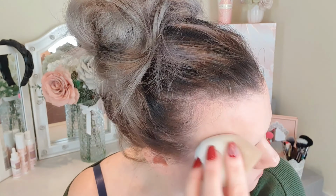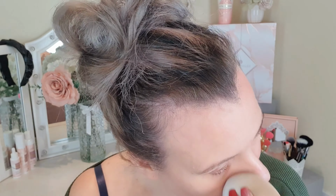Blend that out. I like that. So if I give you a close-up, you can see, so this is obviously the side that I haven't got anything on at the moment, and this side I have. I think it's made my complexion really even, and it looks really quite nice. I like it.